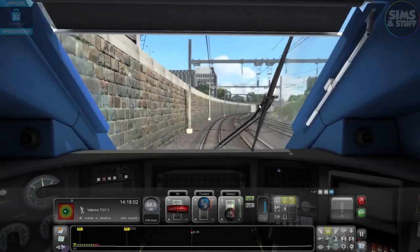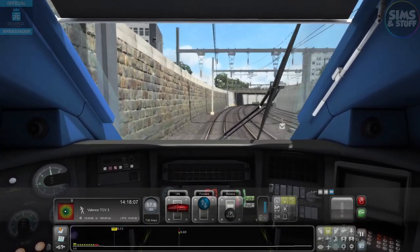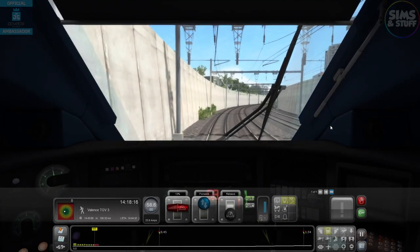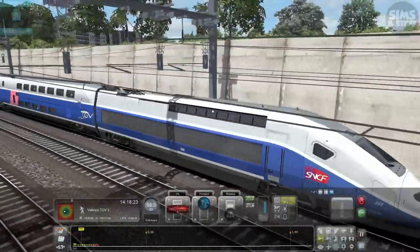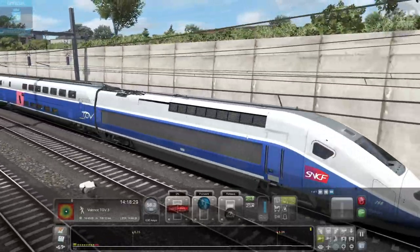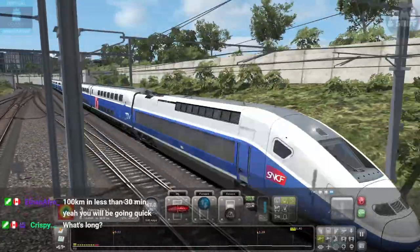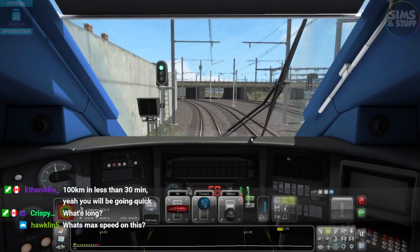Hopefully we do actually get to a decent high speed on this route. Oh, I said I wasn't going to speed up. I nearly sped up. I want a really high speed. It's a long thing, isn't it? For the engine, electric motors. It's quite long. I don't know what the maximum speed is. We'll find out. Oh, we've got a 100 limit coming up.